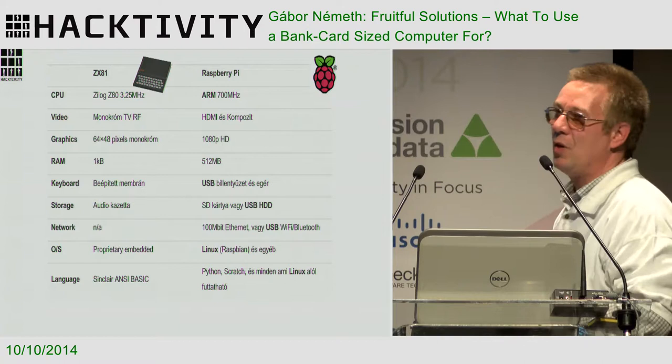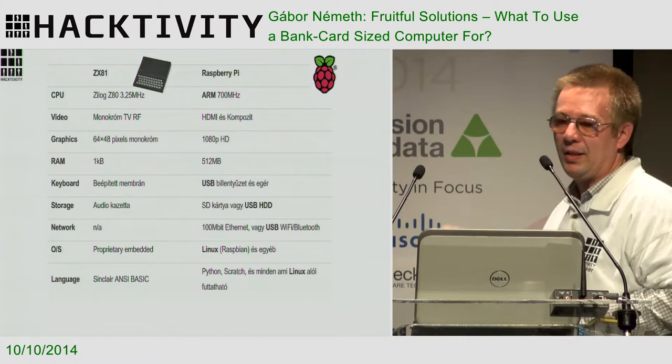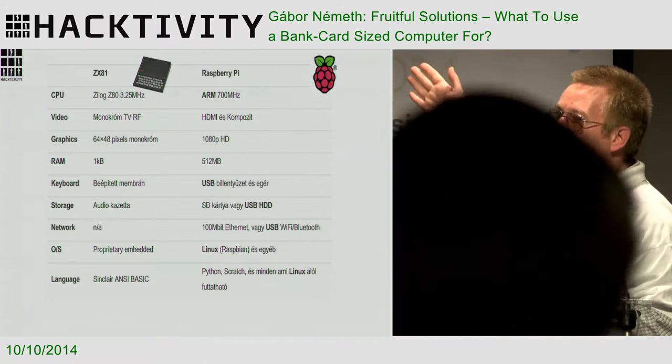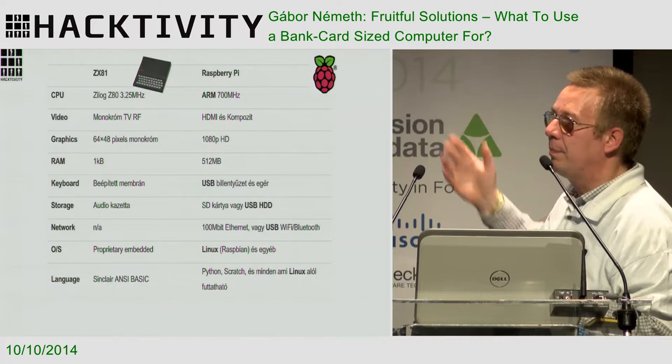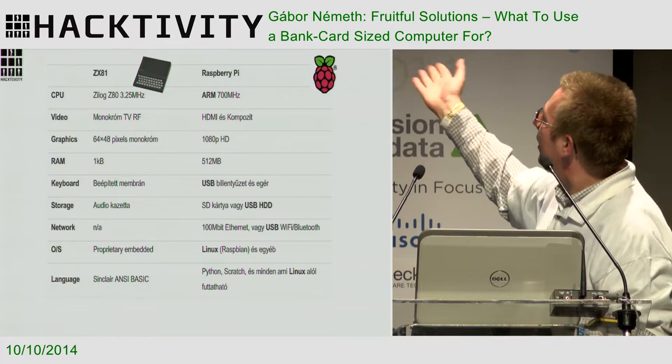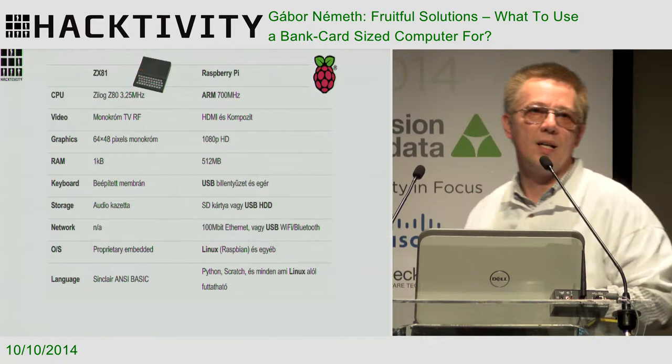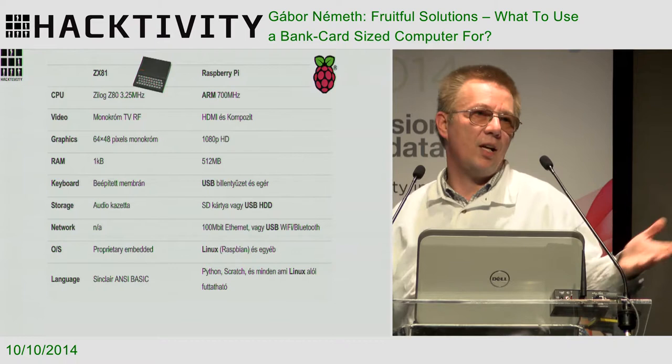Now, this Raspberry has a 700 megahertz processor, a CPU. In terms of video, it's HDMI and also composite, so it is the latest. 512 megabytes is the memory, and USB keyboard, mouse, standard peripherals could be used. 100 megabit is the Ethernet. It's Linux, Raspbian. I will tell you what this is. And with the ZX81, it was BASIC that was used for programming. Here, due to Linux, you can use whatever is available under Linux.